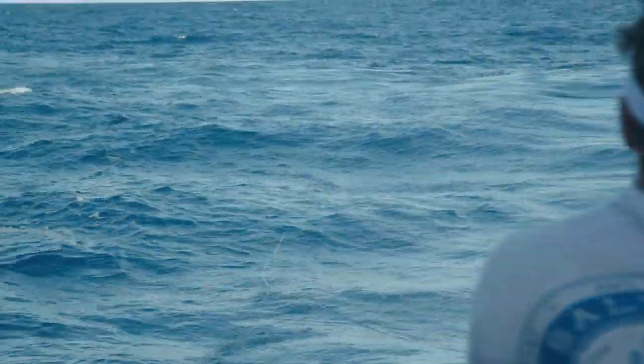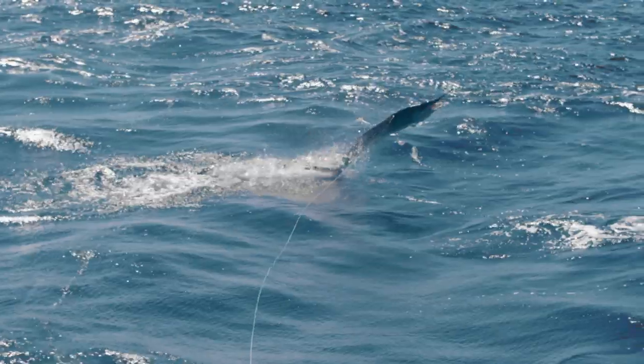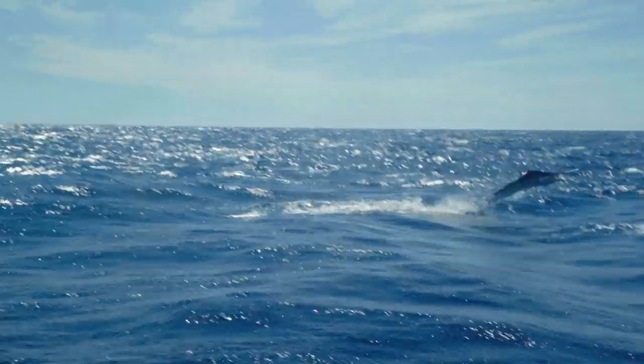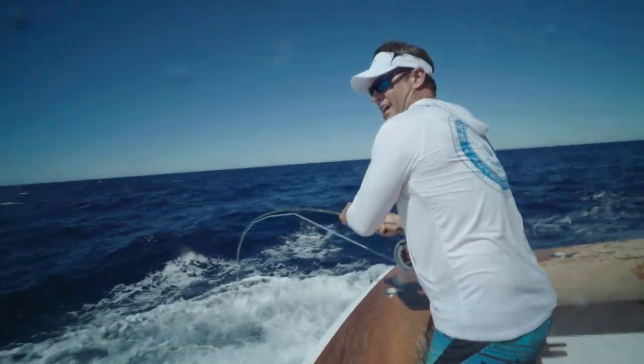Oh, look, he coming, look. He coming, look. Got him on. Marlin on fly. What? My first ever marlin on fly is coming in the boat. There he is. Oh! Now we got the heat.